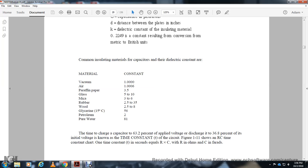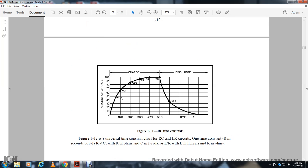In one time constant, the capacitor charges to 63.2% of the applied voltage, and discharges to 36.8% of the initial voltage, known as the time constant of the circuit. Figure 1.1 shows the resistor-capacitor time constant charts. One time constant in seconds is equal to the resistor times the capacitor, with resistance in ohms and capacitance in farads. Figure 1.12 shows the universal time constant chart for resistor-capacitor and inductor-resistor circuits.